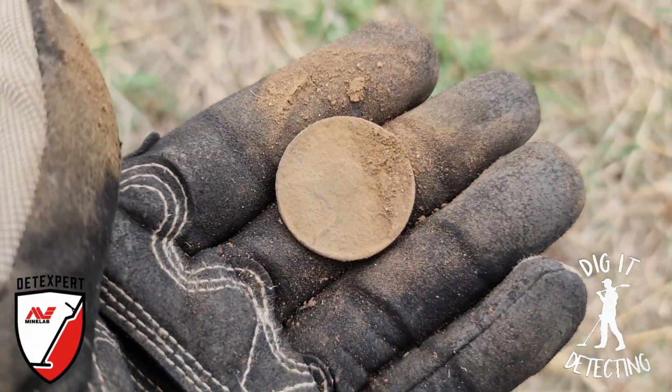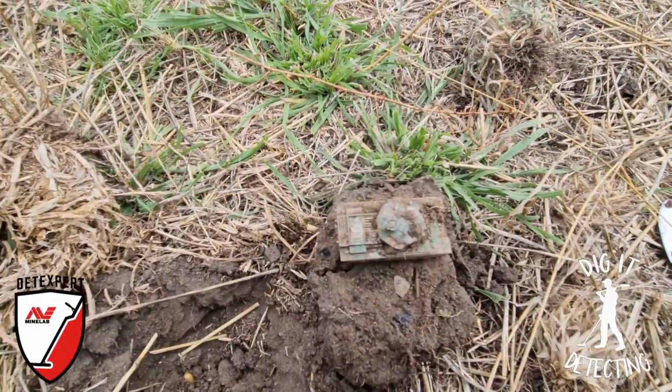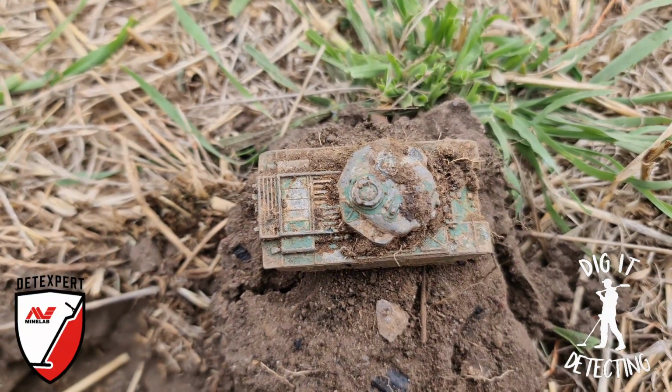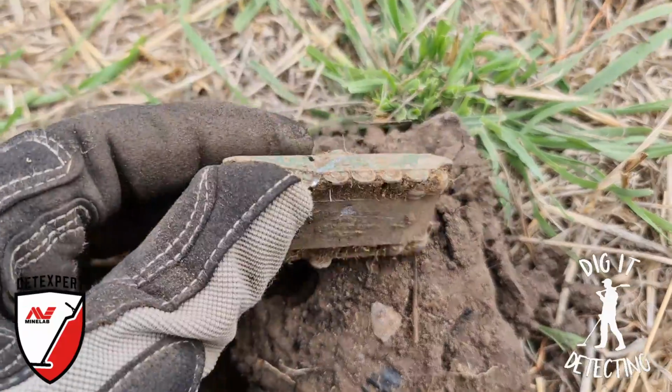What a beauty. Whoa, check this bad boy out. Look what we just dug up out of this back paddock behind the house here. So it could have been discarded once again, or who knows, maybe a kid was out here playing in the backyard, which is now a paddock.